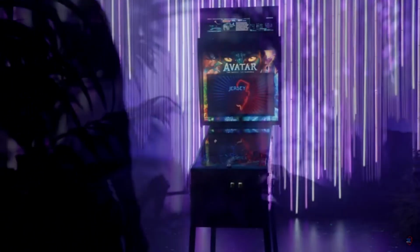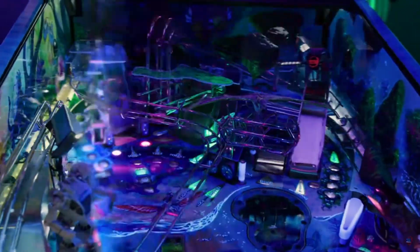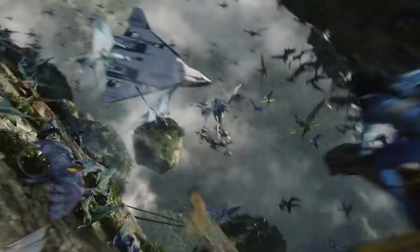I'm sure the music and the light show and the gameplay and the big screen and the back glass with all the movie clips, I'm sure all of that is going to be super fun, super enjoyable to check out. Is this a pinball theme that I myself would spend 5 figures on? Unfortunately, not for me, no, because I like the Avatar movie franchise. I've enjoyed both movies, but not enough to own a pinball machine based upon that IP.